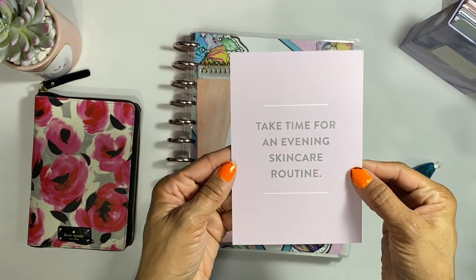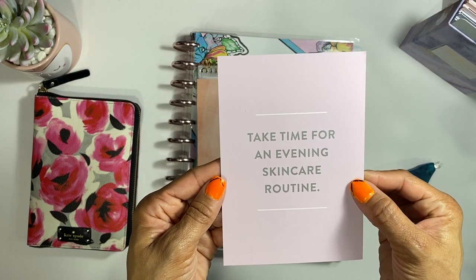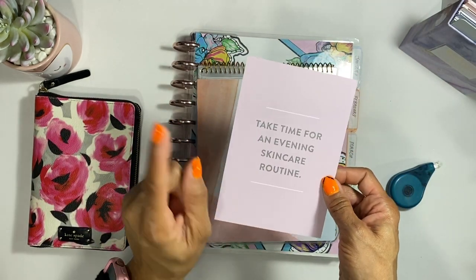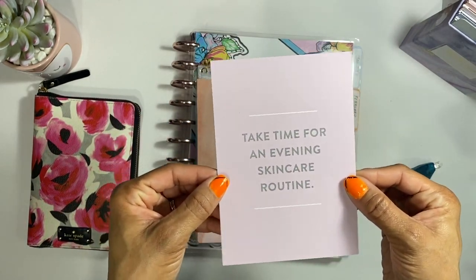All right, so this one says, take time for an evening skincare routine. And you know, guys, we are focusing on self-care this year. So this one right here is a really good one.